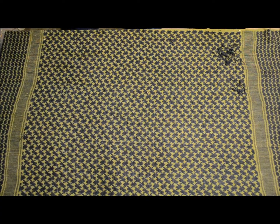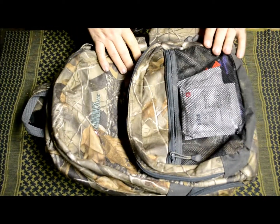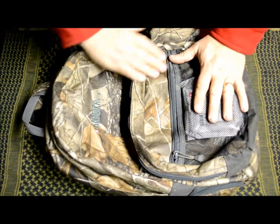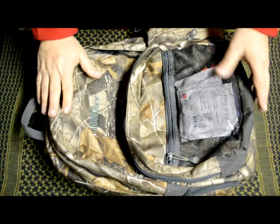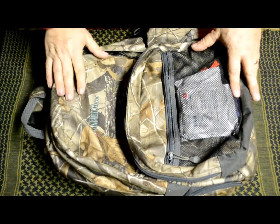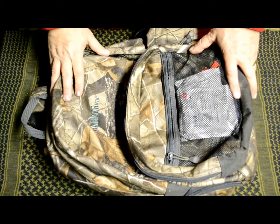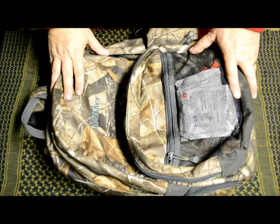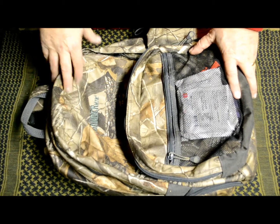Those of you who know me know that I'm a big believer in the Pathfinder system and the 10 C's of survivability as defined by Dave Canterbury. So basically that's what I carry in my pack. This is my truck pack. This is what I keep in my truck if I would have to get home, or if I would have to stay with the truck for a couple of days, that kind of thing.